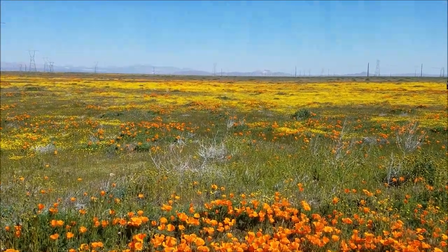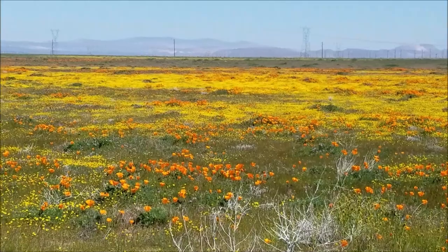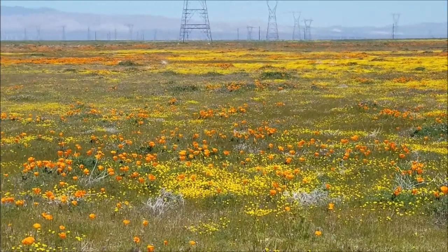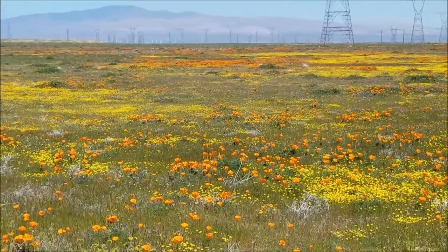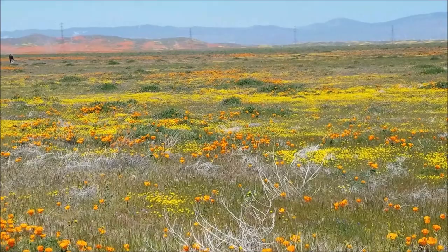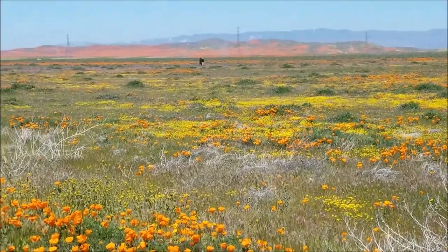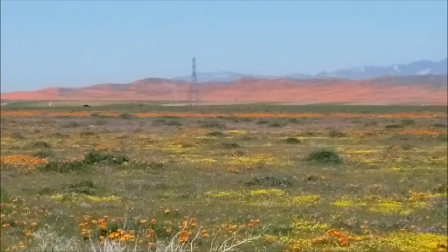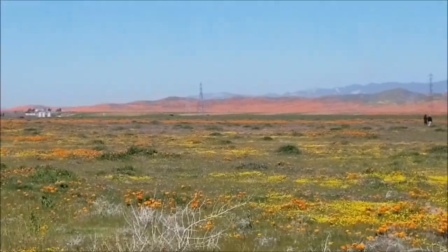So pretty. So beautiful. Believe it or not, that hill is about 5 miles away. And that's where we're headed.